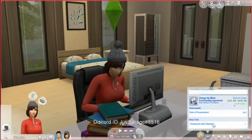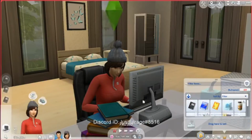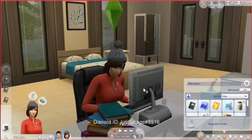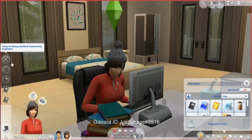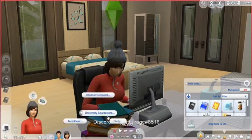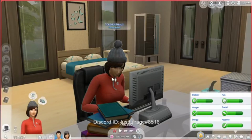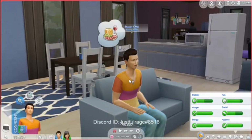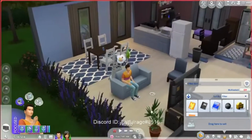Okay, so since she's in college, what we're going to do here is have her study. It's a Sunday, so we will have her finish her homework and do some studying. Let's check. It's pretty full, but we're going to keep that full because he is not yet going to graduate.